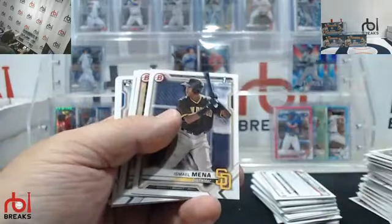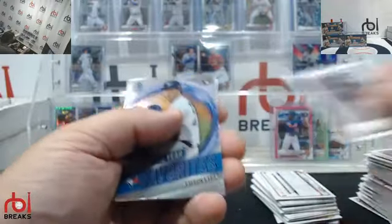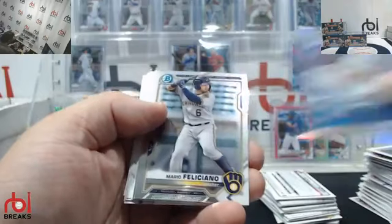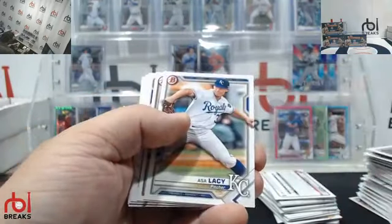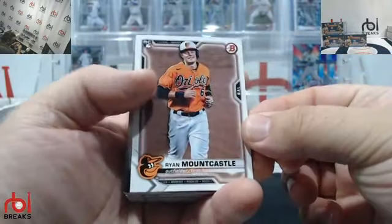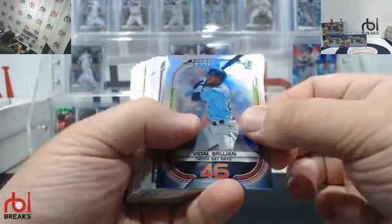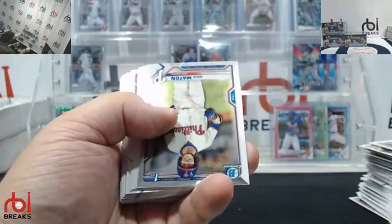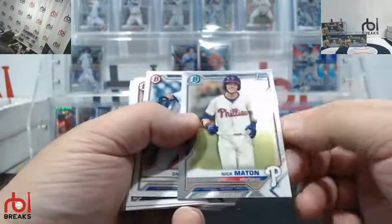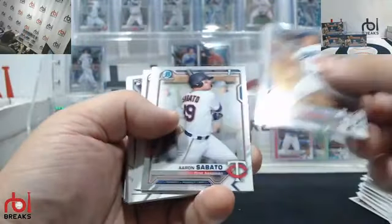Lewis and Cabrera Chromes. Rookie of the Year favorites, Nate Pearson for the Blue Jays, Feliciano and Fulton Chrome. Last stack of box number 3. Bruhan top 100 insert, Duran and an upside down Nick Maton. Chrome first for the Phillies. Beater and Sabato.